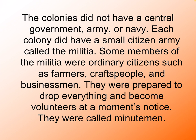Now, the colonies did not have a central government, army, or navy. Each colony did have a small citizen army called a militia. Now, militia are volunteer soldiers. They work other jobs. They're farmers, they're craftsmen, they're businessmen. They work the printing press. Oh, by the way, they also are ready to fight in a minute's notice. So because of this readiness in a minute's notice, they became known as the Minutemen. The Minutemen. Massachusetts became famous for its Minutemen.